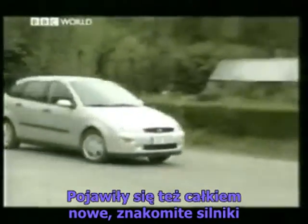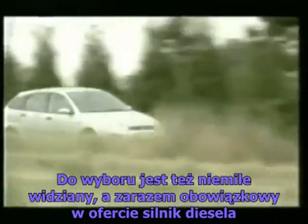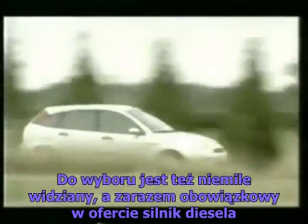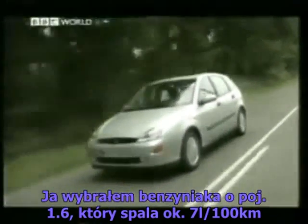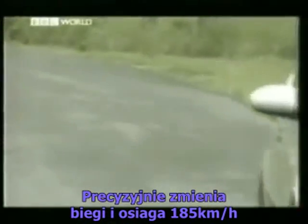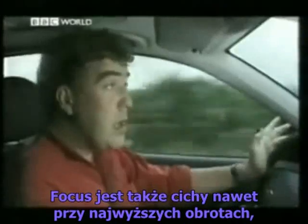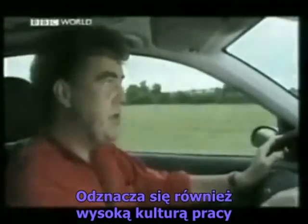And then there's the new and wonderful engines. You've a choice, of course, including an unwelcome and inevitable diesel. But I'd go for the 1.6 petrol, which will do 41 miles to the gallon. It shifts as well with a top speed of 115. It's quiet too, even under full acceleration, and remarkably smooth.